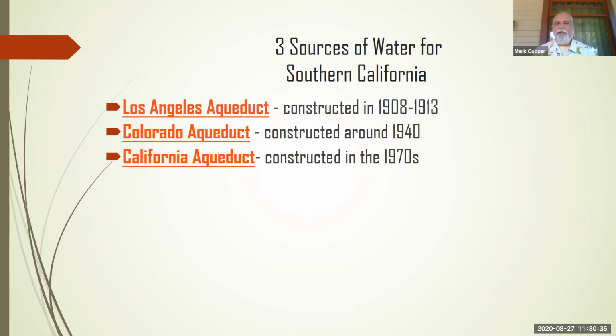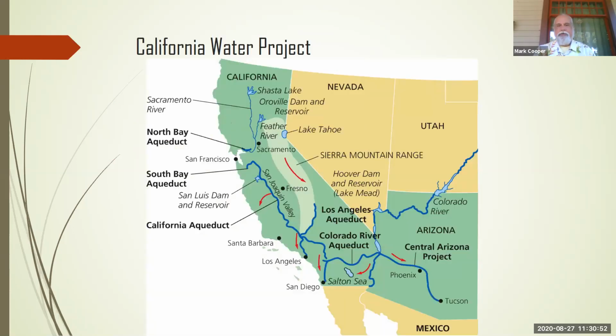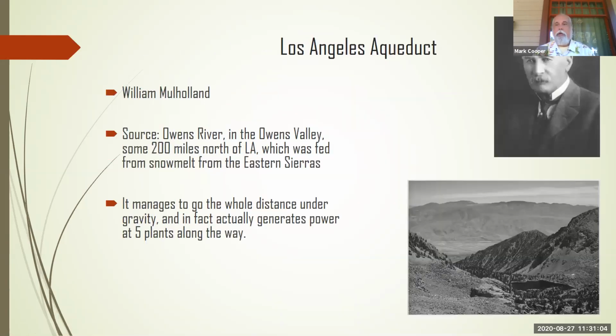Constructed in 1908 to 1913, so the early 1900s. Again, not something I would necessarily expect you to know the date. I might use the date in the question as a hint, but it wouldn't be required to answer the question. All right, and you can see it here. On the picture, the same picture I showed you before, is the Los Angeles Aqueduct. It's a small one comparatively to the other two.